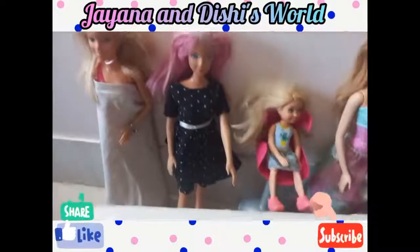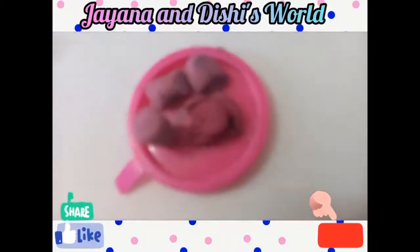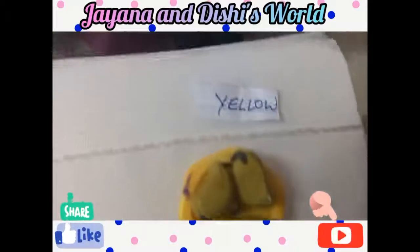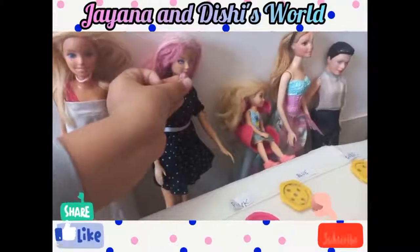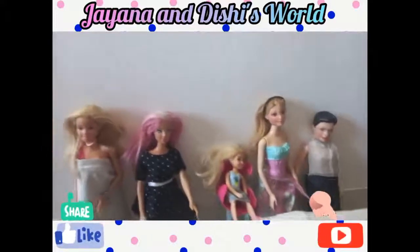My sister Annabelle is having pink milk biscuits and yummy marshmallows. And what are you having, Mommy? I am having eggs and milk. And finally, Daddy is having some mango and banana. Let's get started with the first meal. Yum, yum, yum. Delicious, right? Yes. So now let's move on to our next round.